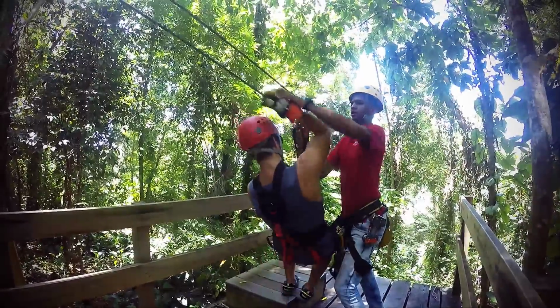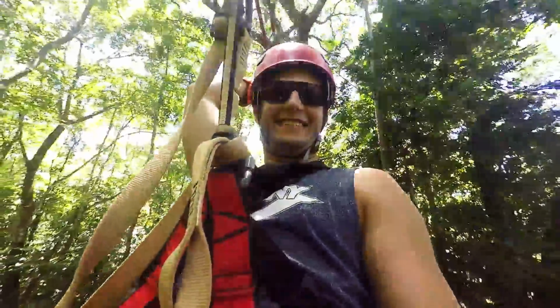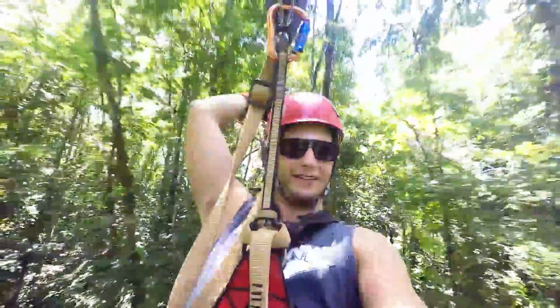The first few ziplines were pretty easy going. We just strapped in and held on, facing forward. Then we got more brave, spinning around and going backwards as the ziplines got longer and faster.